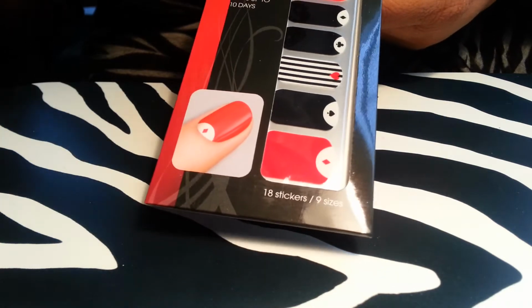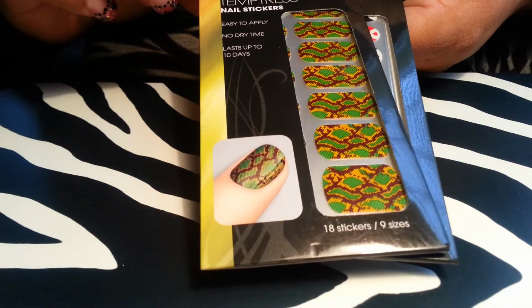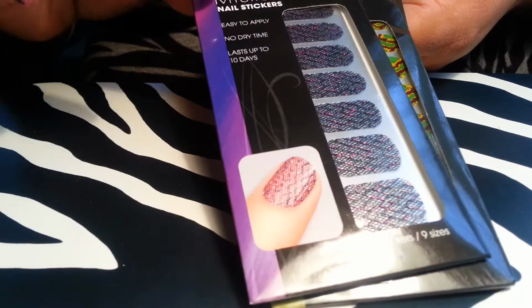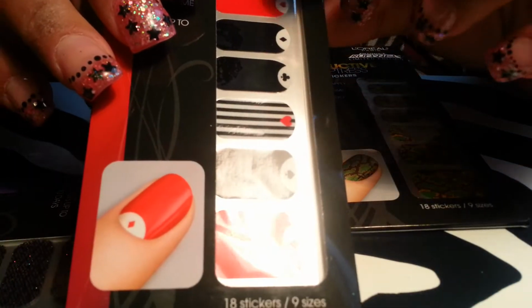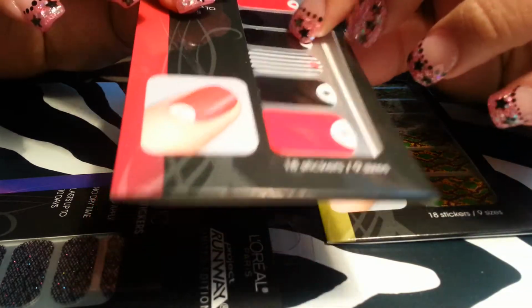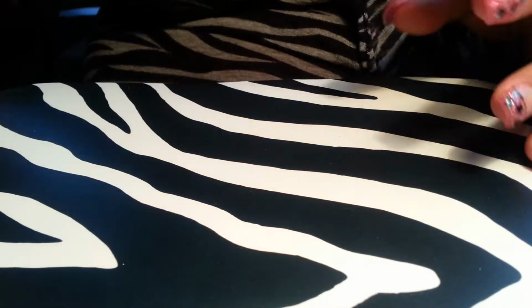This one's called Seductive Temptress and Mystic, the Wise Mystic. I love these. These are so pretty. I like the hearts, the diamonds, the spades, the clover. These are so pretty. So I got those. And I got a whole bunch of nail art stickers.